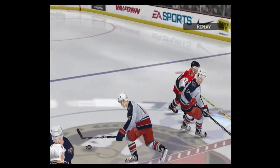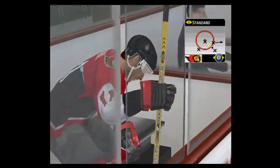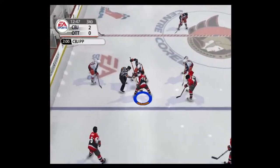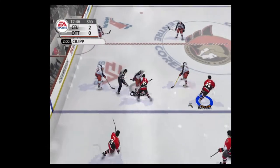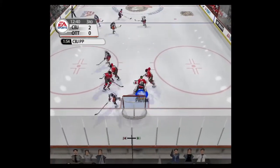Interference can be tricky. You can't call everything, but you want the game to have some flow. And you can see the coach is having a word with the official because he's not happy about that call. Columbus has yet to score on four power plays, so they get their fifth chance right here. In front.